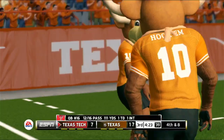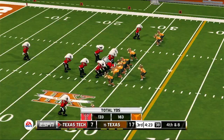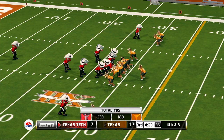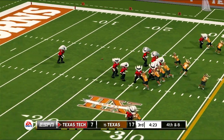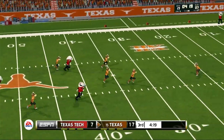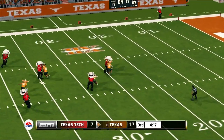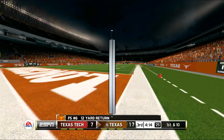Great job by the defense of getting after that quarterback. And right now, I think they've got him with some happy feet. He appears to be a bit rattled. And this one is a beauty. And he makes it out to about the 34-yard line.